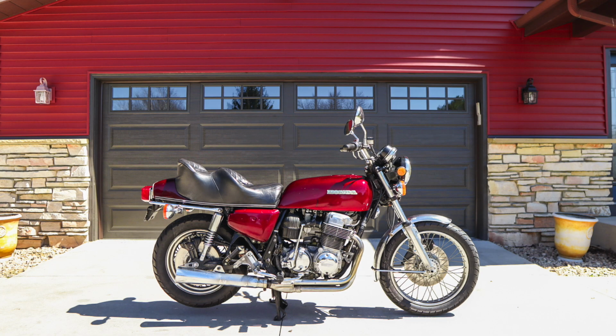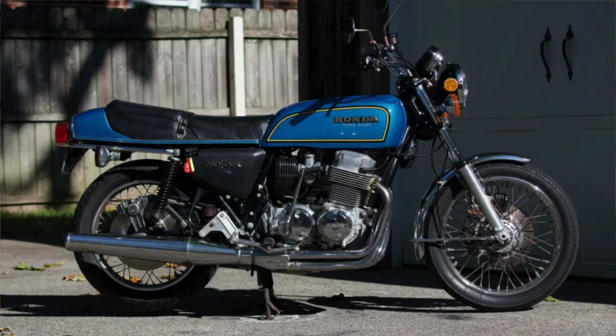Moving on to the final first generation bike, it is an F model. I have a 1975 CB750 Super Sport, which is the F model. It was the first year that the Super Sport was introduced. They came in blue and orange. My bike is supposed to be blue. It's missing the original exhaust.